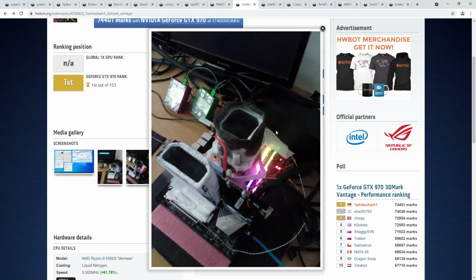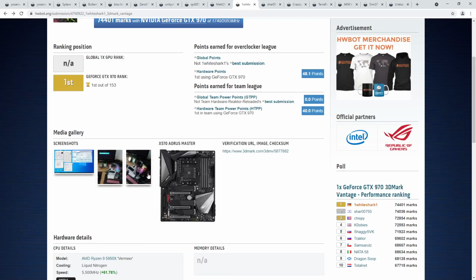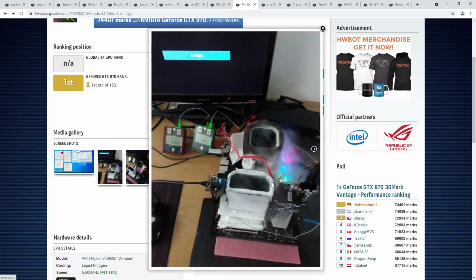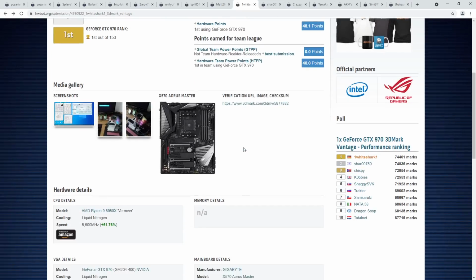Are you serious? I think the thing is on LN2 again, and also this is Vantage. The CPU score does improve with memory settings, but not that much. So it's not that important to be running insane memory settings. And yeah, a very solid score from White Shark there.